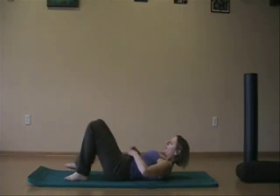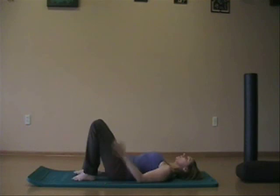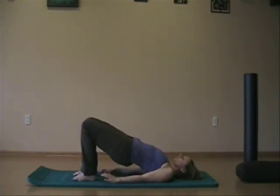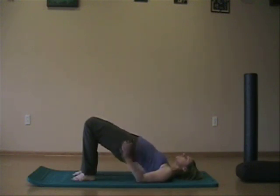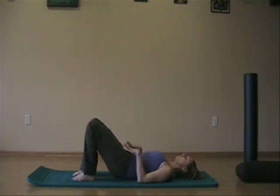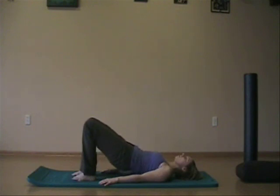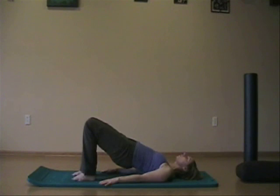Shoulder bridge, feet are going to be walking close to your booty, flat on the mat, hip width apart, hands pressing on your sides. You're going to inhale, start to lift that tailbone up, sequencing all the way through the spine, pressing the shoulders, the arm, feet into the mat. Exhale, soften that chest, just like I was talking about in that upper body curl. And everything coming down. And you just come up. And you soften and melt down.